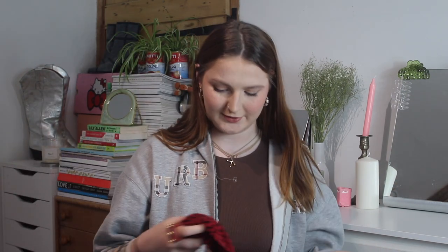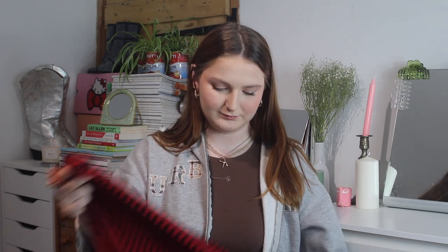This one I'm undecided on because I actually love this top and it's so comfy, but I'm not really a black and red queenie, do you know what I mean? But it's so comfy and I feel like doing Dennis the Menace in it, and I wore it the first time I met my boyfriend, so I don't know. What do we think, guys? Should I keep, actually, you know what?